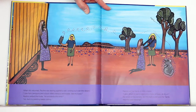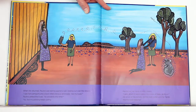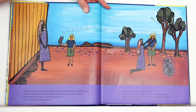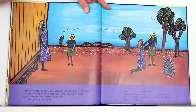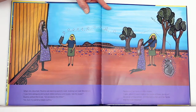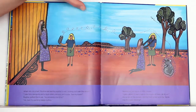"No accidents this time?" "No, but my painting keeps curling." Pauline put her hands to Allie's cheeks. "Koalas dream in warm balls in the crooks of trees. Let it curl." Allie let go of the corners, and the bark curled up in her hands. Was this koala sleeping?